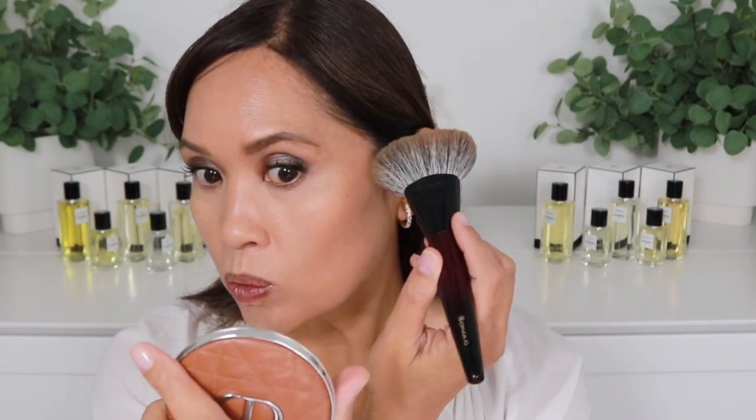So I'll do half, just so you can see that it does provide some nice color, even though it doesn't look like it. It looks very close to my skin tone. So this side has bronzer and this one has yet to have bronzer applied. And this one is in the O2 Light.